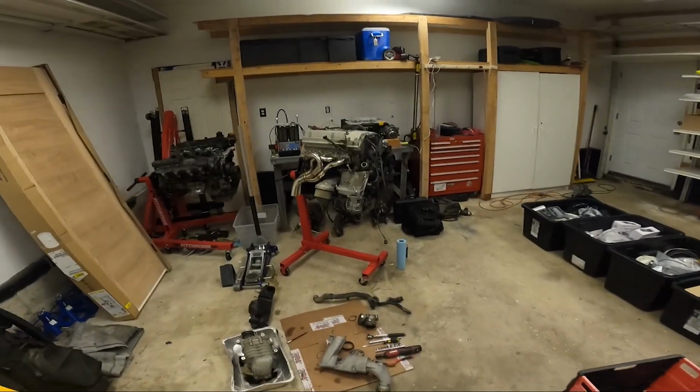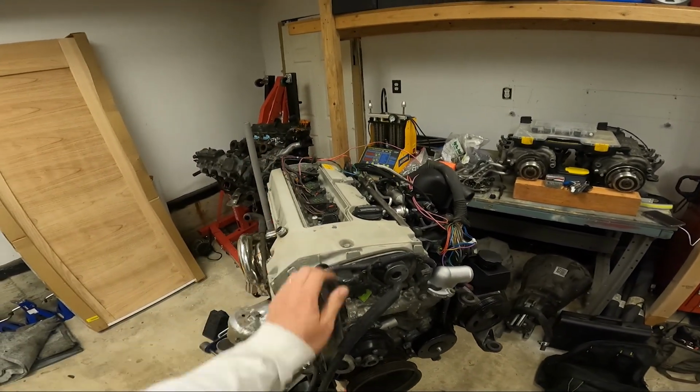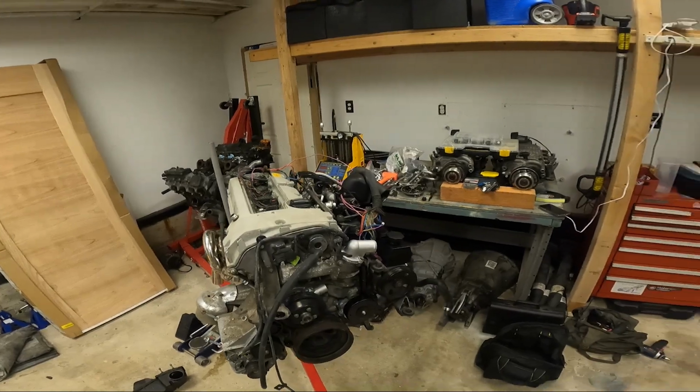Again, we're not going to use a stock setup, but that's about it. Let me finish up one of these boxes, and then let's go ahead and finish off with pulling the valve cover on this and seeing what we see.